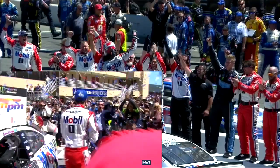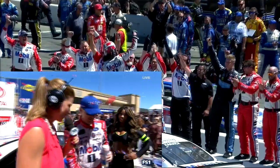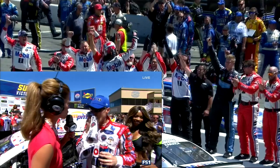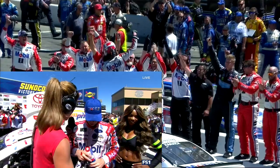The second win for Stewart-Haas Racing since switching over to Ford, but the first for Kevin Harvick. An ice cold Busch beer there. Kevin, everything this team has had to endure to switch over to Ford. What has the journey been like for you, for your crew chief, for this entire team to be patient to get back to victory lane?